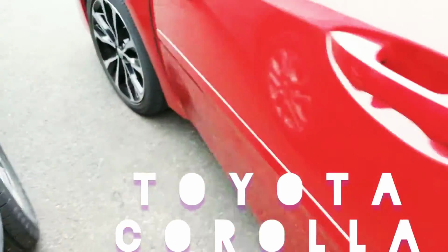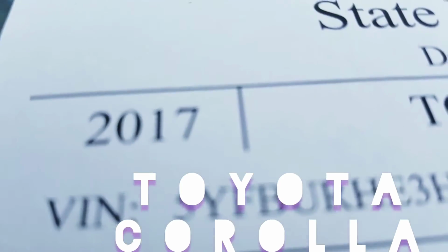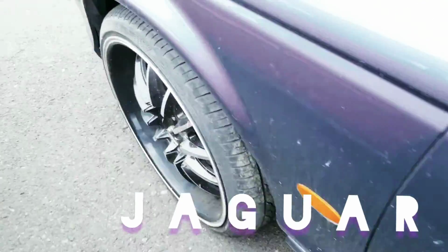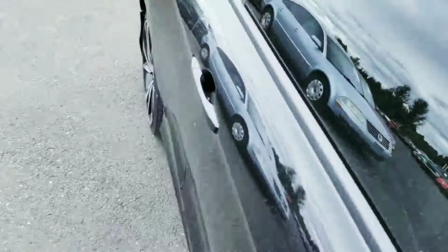What is this one? Look at this. Ooh, this is a dope Corolla, you know what I'm saying? Look at the front, though. Looks nice, low mileage. It's not bad, 2017. You guys guess what it is? Jaguar with the 20-inch wheels, man. Really clean, you know what I'm saying? This is 2001. Somebody owns it. I usually don't buy it when it's not an insurance car. I only buy it when it's an insurance car, you know what I'm saying?